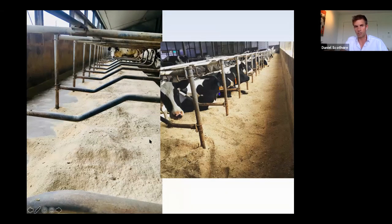I think one of the keys in this farm is that it's well bedded. They're fortunate to have a hardwood furniture company close by where they get a lot of this nice, dry, fine hardwood, pre-dried sawdust, which makes cow comfort excellent.